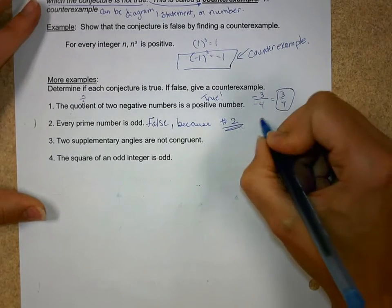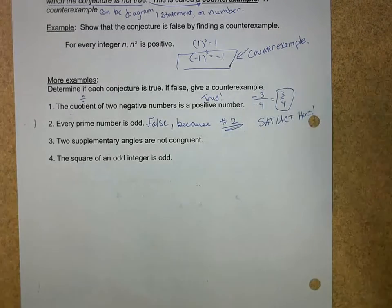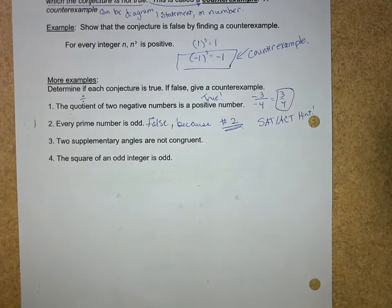So here is an SAT, ACT hint, okay? When you work with the SAT or ACT, they will ask you to add the sum of the first 5 prime numbers, or multiply the first 3 prime numbers. They on purpose know that most people, if they're going to forget a prime number, it's the number 2. So therefore, they will put in the wrong answers for those. That's happened to me, and I used to teach a class before. So know that they will ask you a prime number problem, and you can't forget the number 2. It makes a huge difference.